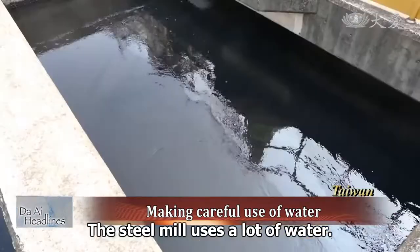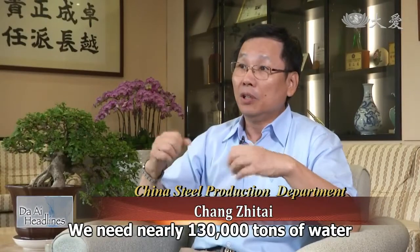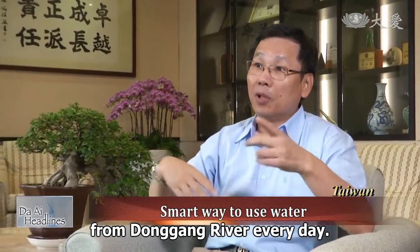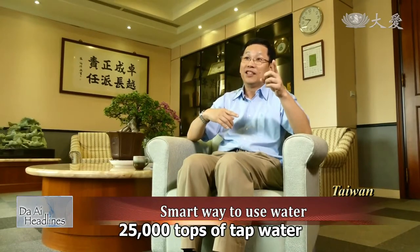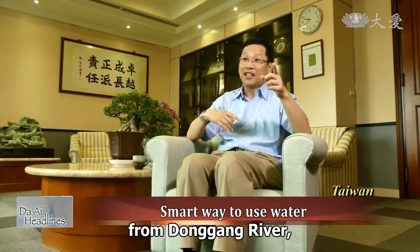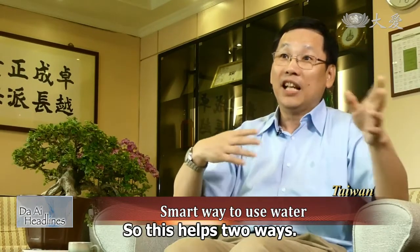The steel mill uses a lot of water. We need nearly 130,000 tons of water from Donggang River every day. If we say that we can use recycled water, then we can save some 25,000 tons of tap water from Donggang River. Our original water source can be used for households, so this helps two ways.